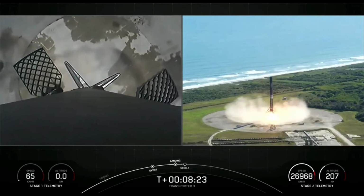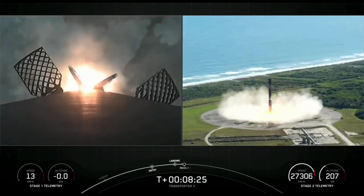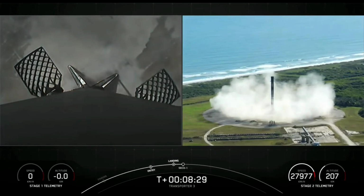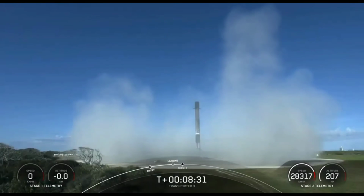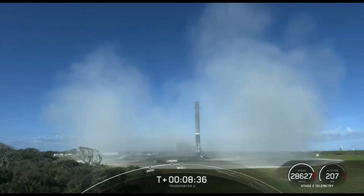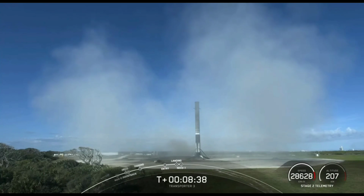Stage 1 landing leg deployed. Stage 1 landing is confirmed. As you heard from the call out there and from the cheers behind me, we have successfully landed this Falcon 9 for the 10th time.